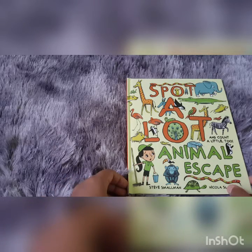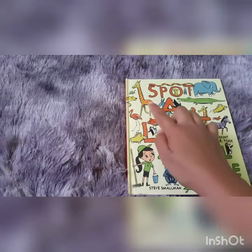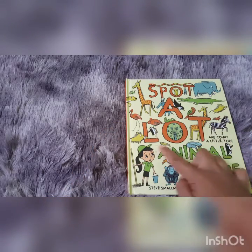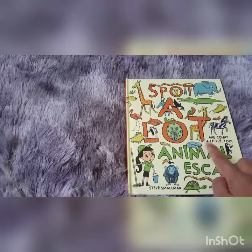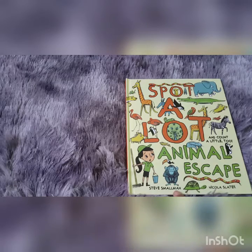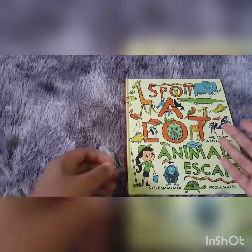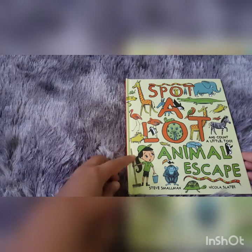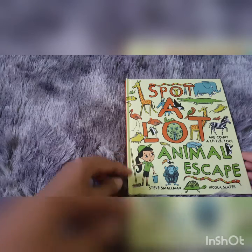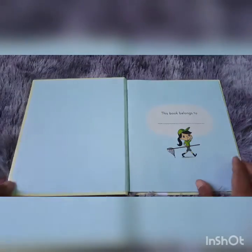Okay everyone, let's read the book cover first. Spot a lot and count a little too. Animal Escape by Steve Smallman and Nicola Slater. Look at all the animals in the book and the worried looking zookeeper. I wonder why she is worried. Let's open the book.